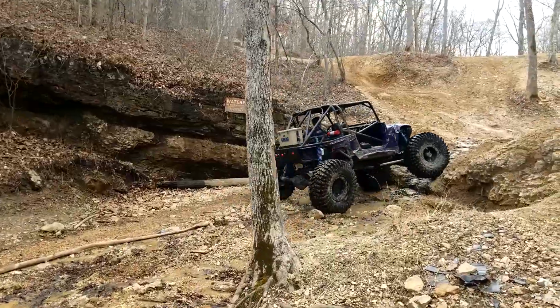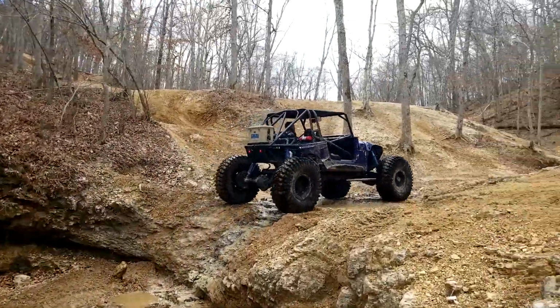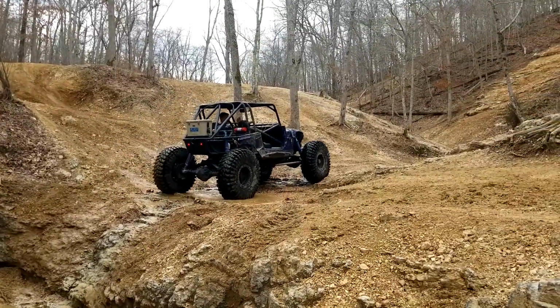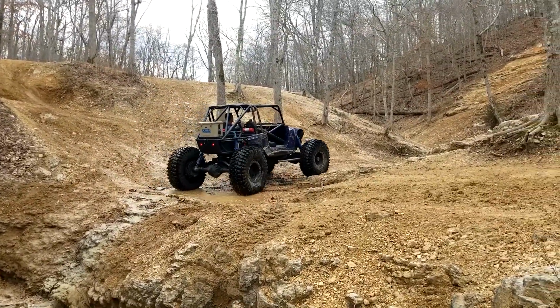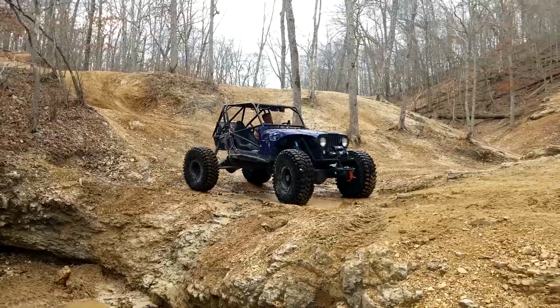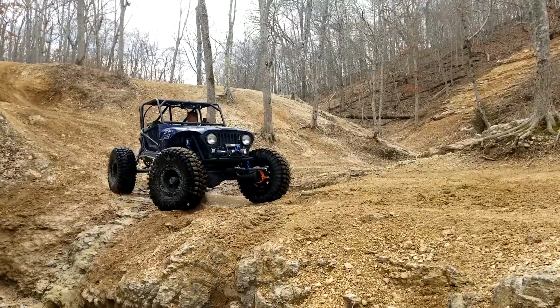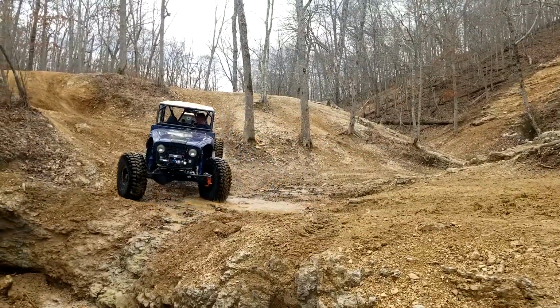So I've waited until I had my current setup, which is a 2.5-inch lift on 35-inch tires, and felt confident to go for it. And of course, I had to be shown up by someone with their new toy that has 42-inch tires on it, walking both up and down the waterfall, but that's okay. I did what I wanted to do and had a good time.